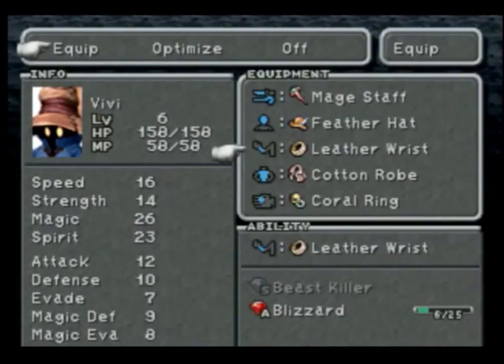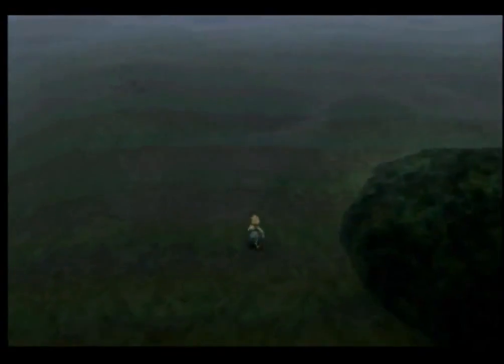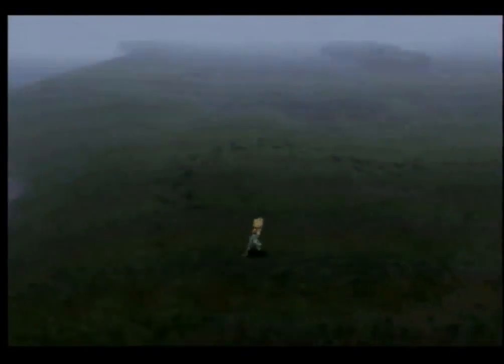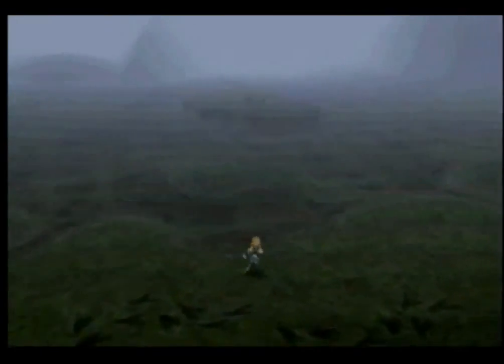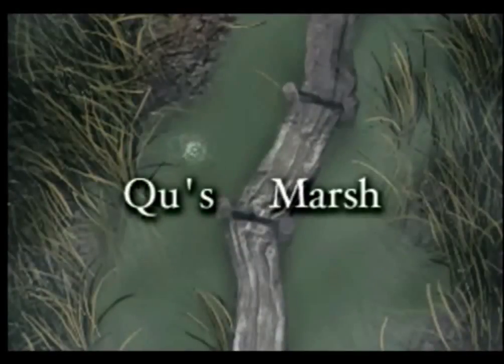Right now I have the coral ring attached to Vivi, and that does absorb thunder attacks. So you will want those coral rings and other things that absorb attacks to stay with you throughout the game. Do not sell them. If they absorb any sort of elemental attack, please keep them in your items. We will need them later.